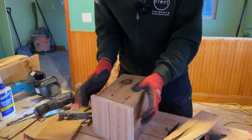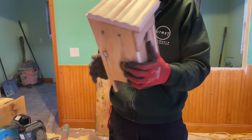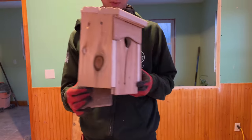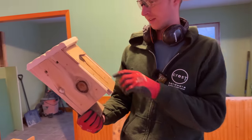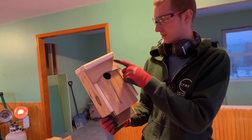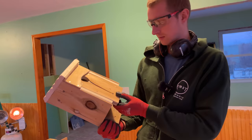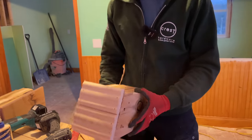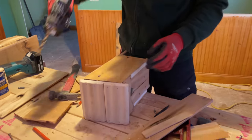Show us the work. We need one more ventilation hole on this side. But yeah, a couple cedar shingles, find some awkward shapes, get some copper nails, and it looks really great. Yeah, it looks cool. I can't wait until it grays up too. Weather's in the weather.